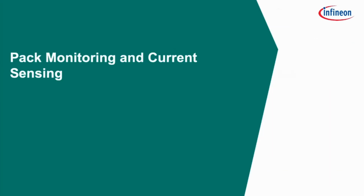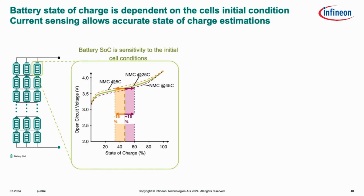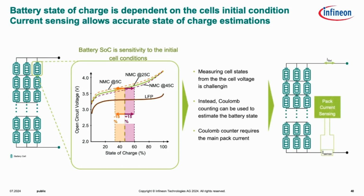Next, you want to measure the current and monitor the pack. This is very important because during driving, the voltage is not enough to predict the battery states. You will also need to measure the current, because once you put a load on and the temperatures start to vary in your pack, your battery states start drifting, for example the state of charge. For that, you could do a Coulomb count, since all these cells share the same current.